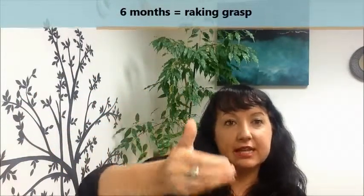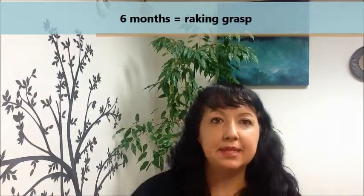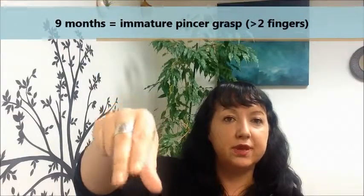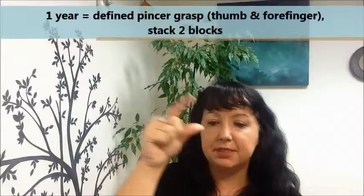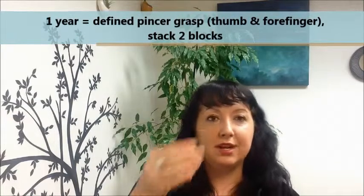At 6 months, so remember, we're developing from inward, outward, right? So at 6 months, we expect them to be able to have a raking grasp. So they're bringing their hand in this direction to kind of scoop something up. By 9 months, they'll have non-specific pincher grasps, so they may use more than just 2 fingers to be able to pick something up. By 1 year, we expect them to have that really fine pincher grasp, just with a thumb and a forefinger, to be able to pick something up and put it in their mouth. At 1 year, they can also start stacking a couple of blocks. By 3 years, they can make a tower of 9 blocks and they can start drawing.